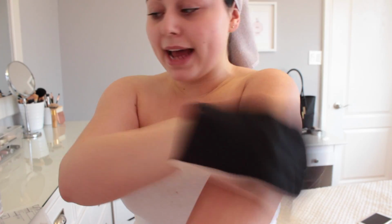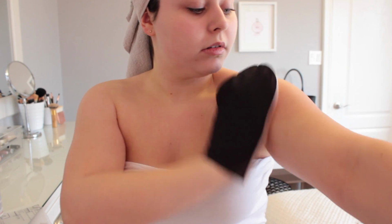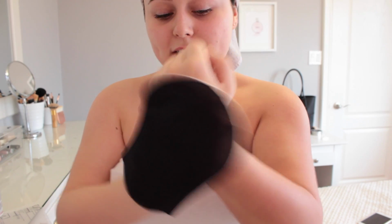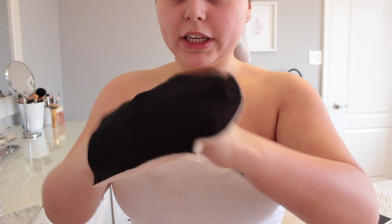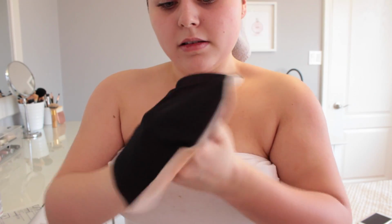If you're ever having any trouble blending any areas, you can just pat it down. Now that the product is dry, what I will do is take the leftover product and work it around the wrists. And I will start working it around the hands. And you will see that the hands do look a little bit white.